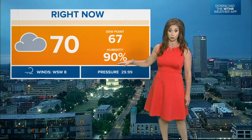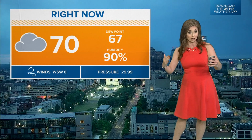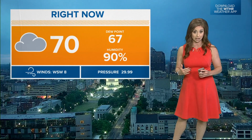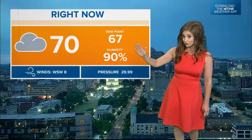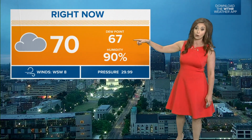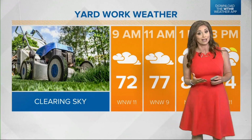We've got that southwest wind in place around 8 miles per hour, which is a good indication that that frontal boundary is not completely through the state just yet. As soon as we start to see the wind shifting from the northwest and then eventually out of the north, this dew point is going to drop through the course of the day, and that's just a good sign that that drier air is returning.